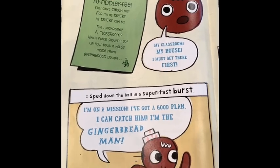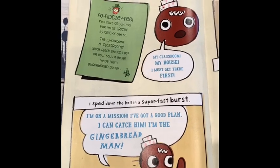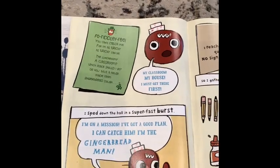Show me your super fast burst. I'm on a mission. I've got a good plan. I can catch him. I'm the gingerbread man. Everybody show me your muscles and say gingerbread man.